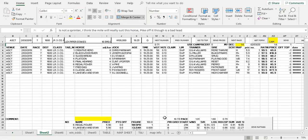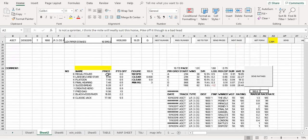But it makes it a really fascinating race for me, and with a lot of those horses, as I say, coming out of the Creative Hero race, it's a really interesting race. It'll be interesting to see how it's run. There's only one horse really who's no hope, that Albany winner, the Classic Jack, and having said that, it will probably come out and win. And yeah, some really interesting form lines.